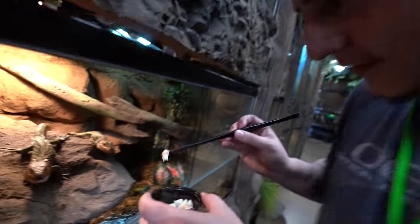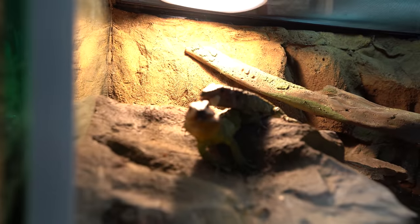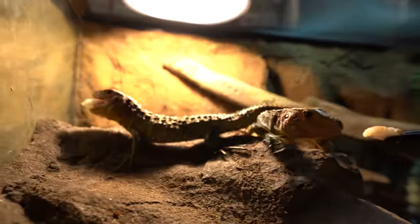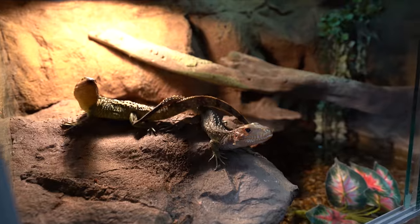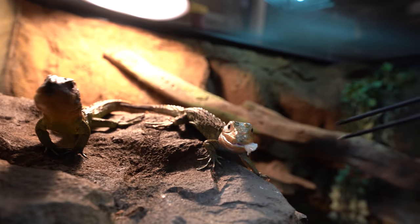This is exciting. Dude, this is so exciting. I've never gotten them to eat next to each other. Like I said, it's the first time I've gotten them to eat together. Look, they're even interlocking tails. How cute is that? I cannot believe I got both of them eating right here on the spot.